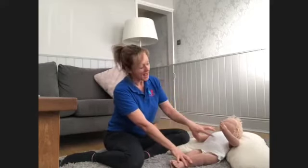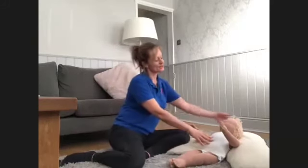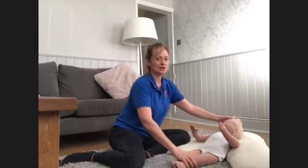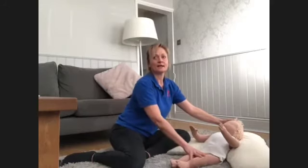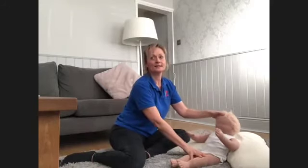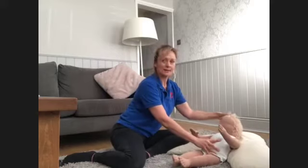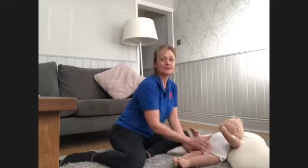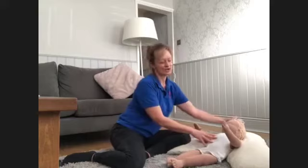So as again that core becomes stronger, you might see that your child is actually able to lift their head up in isolation. So they're not tucking up their knees, they can leave their hips down and they can bring their head up themselves. You won't see that full sit for a long time yet, but they might be able to have that little chin tuck. And also you might see that posterior tilt of the pelvis in isolation by itself without the chin tuck.